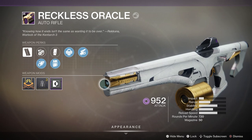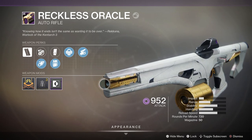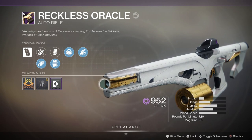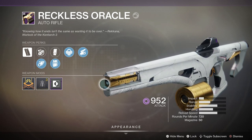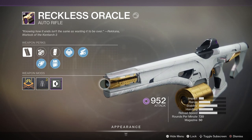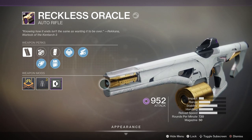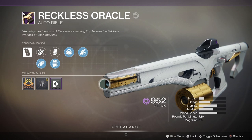Well, that's it from me and the Reckless Oracle auto rifle. Honestly, this thing is insane. It's definitely worth going in for it. I mean, I haven't been this hyped about a weapon since I don't know when. It's been a while since I've really enjoyed using an auto rifle like this. If I break it down in terms of PC PvP, I will say this thing kicks ass. You can see when you get the train going or you get Swashbuckler going, you do shred.